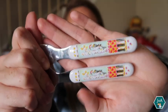Little woodland woodpecker. And then we have these. These are just a couple bucks for the set, and I got this at Walmart. So these are the utensils that Taryn is currently using now. Next, let's talk about cups.